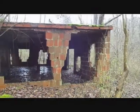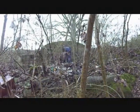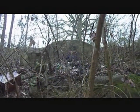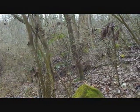This is one of the Aldrich mine structures right here, and Buddy's up there. That is the powder house up there, and he's checking it out. He just said it's flooded up in there, but that's the powder house. Not sure what this structure was. There's some more structures right over here, but the mine portal is just back here.